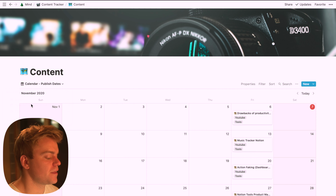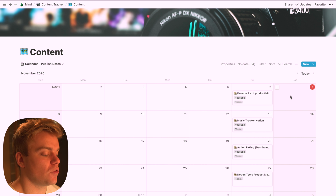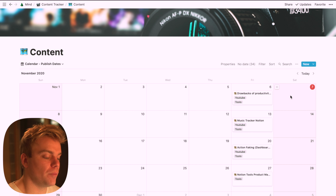Also, what's really great about this is you can filter it by the calendar view, which is going to show you when everything is designed to be released. I can also put newsletters in here, and blog posts, and I sometimes do that, but I actually have a different system for blog posts purely because I work on it with a team, which isn't necessarily included in here.